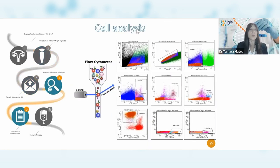When you send the samples, we receive them and we start the procedure. First, we analyze that the samples contain endometrial tissue, eliminate blood and mucosa, and start the procedure by flow cytometry. In this case, we disaggregate the endometrial cells and resuspend the cells in a culture buffer.